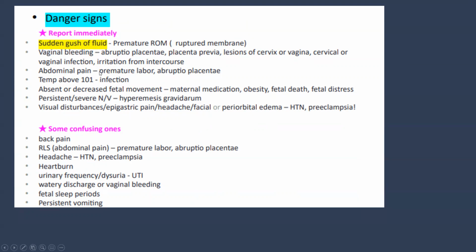If it's premature labor, the pain is going to be in the abdominal area. If they have a high temp, we're really looking for infection. It's not normal for moms to have infections during pregnancy, so this is a danger sign.